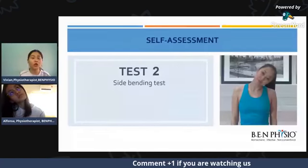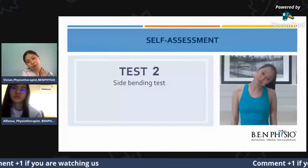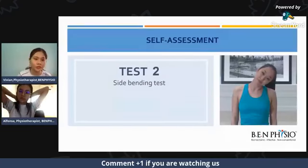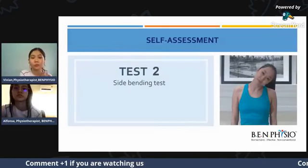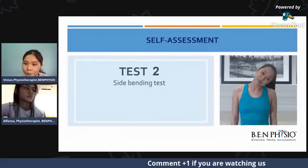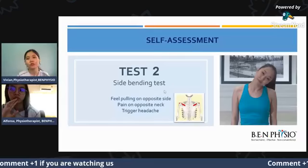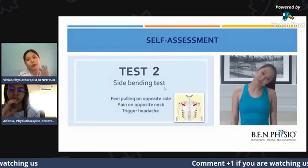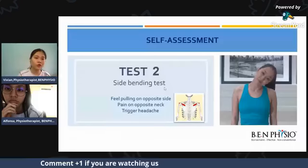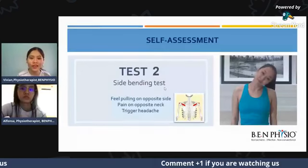Yes. So according to our experience, for example, if you are stretching one side and you feel more painful, this side will have a higher risk to get headache, because this is one of our muscles that contribute to headache also. So if you feel it triggers your headache or it's very painful, you have to take note. Later we teach you how to stretch it and let go, so you can lower the risk of getting headache. So let's go for test three.